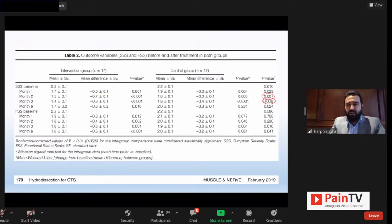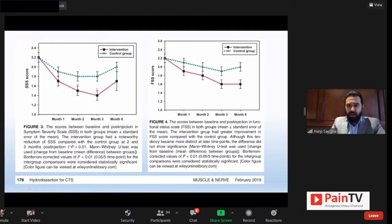In terms of the symptom severity scale, the problem was there were multiple outcome times between the two groups, so they had to correct for it with a Bonferroni correction. Instead of the normal 0.05 threshold for the p-value, it had to be 0.01. It still made that rigorous level at months 2 and 3, just didn't make it at 6 months. There was a similar trend in the functional status scale. There was a clear trend to being better, but it didn't quite make significance, unlike the symptom severity scale at 2 and 3 months.